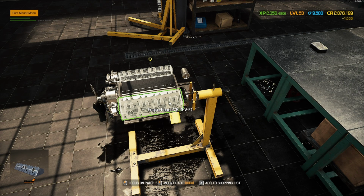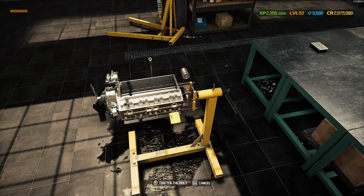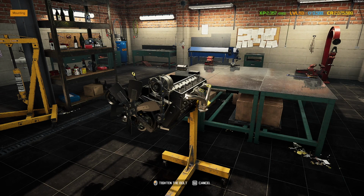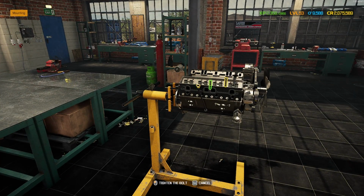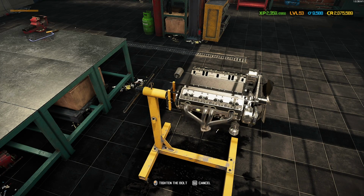Okay, so we've got. Oh, wait a minute. I bought a head and I shouldn't have. Yep. Okay. So all the heads, both the heads were repaired. I bought a head by mistake. Sorry about that. Exhaust manifold. We got one. Okay. All these other parts are going to get sold anyway, so, you know. Not a big deal.